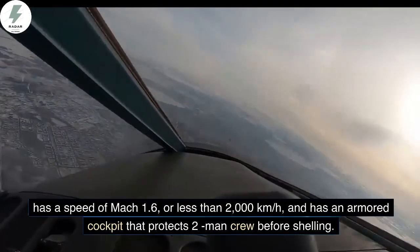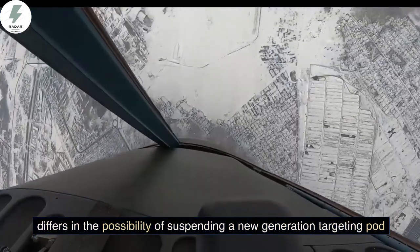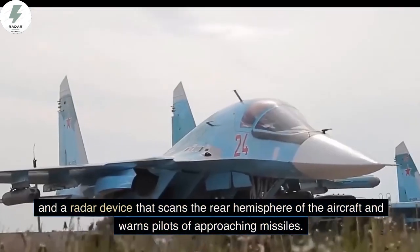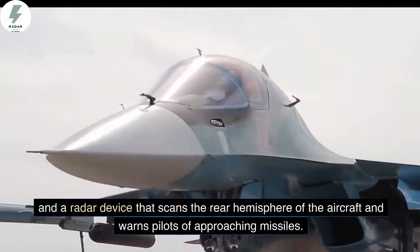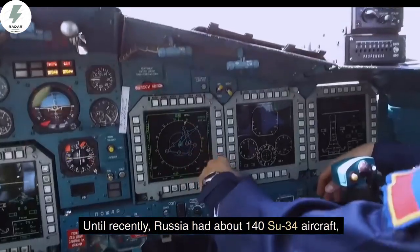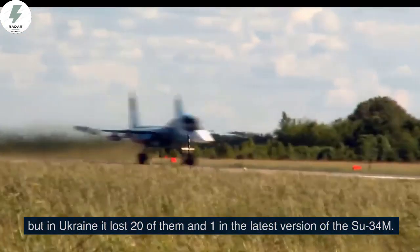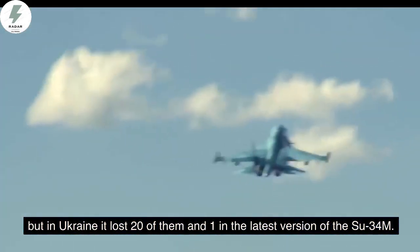It has a speed of Mach 1.6, or less than 2,000 kilometers per hour, and has an armored cockpit that protects the 2-man crew from shelling. In 2021, deliveries of a modified version marked as Su-34M began, which, compared to the previous one, differs in the possibility of suspending a new generation targeting pod, and a radar device that scans the rear hemisphere of the aircraft and warns pilots of approaching missiles. Until recently, Russia had about 140 Su-34 aircraft, but in Ukraine it lost 20 of them and one in the latest version of the Su-34M.